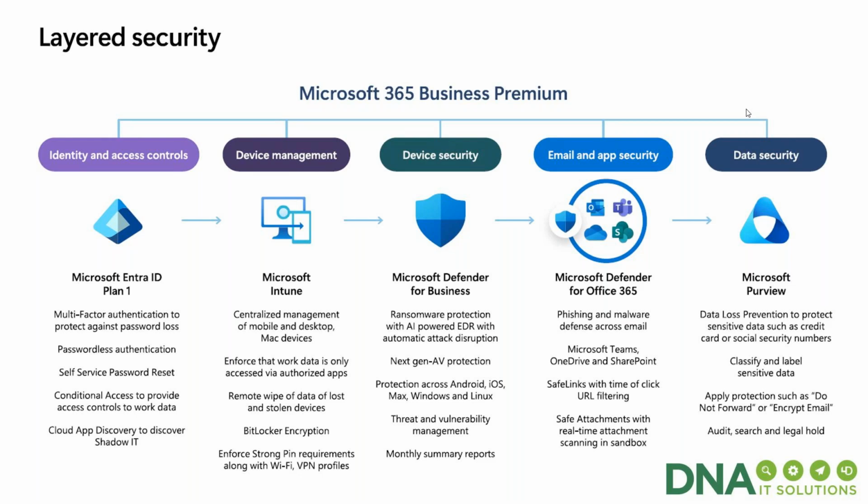Linking that into Microsoft Defender for Office 365 on the Entra side of the thing for your email and identity security, and then following all that up with Microsoft Purview driving that data loss prevention to help classify, categorize, and manage the data within your estate.